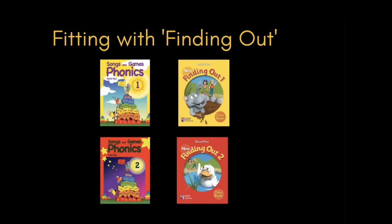You notice that the colors of the books are the same as the colors of the first two levels of Finding Out. So Songs and Games Phonics 1 basically fits the same sequences in Finding Out, but it just doesn't go quite as far as Finding Out Book 1. It covers up to about Unit 10 of Finding Out.